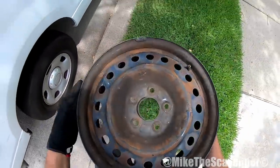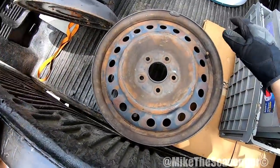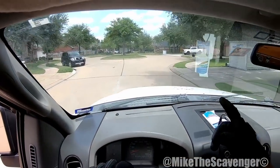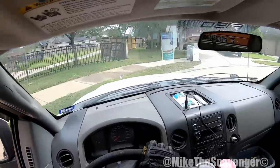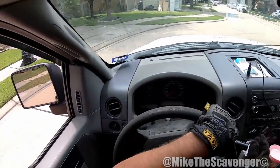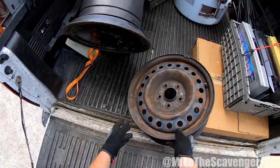Thought I seen something sitting there. Yeah, a rim. And it doesn't have the tire on it. Y'all see it? It's like a dryer. Yes, it is. Old rusty bottom dryer. Back up on it. Yeah, we'll make it happen.